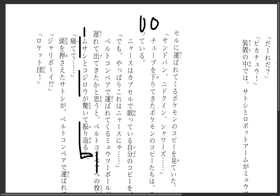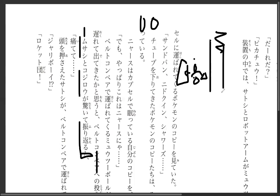Odoroite. I don't think I'm familiar with that. Bikkuri suru. You know what that means? Oh, okay. So they got like scared and started to run away. Oh, that's a good guess. But furikaeru means to look over your shoulder. So this is telling us that we have a monitor over here. Jesse and James are over here. And the conveyor belt is over on this side. So while Jesse and James are looking at the monitor, they have to turn around to look at whatever made the noise.